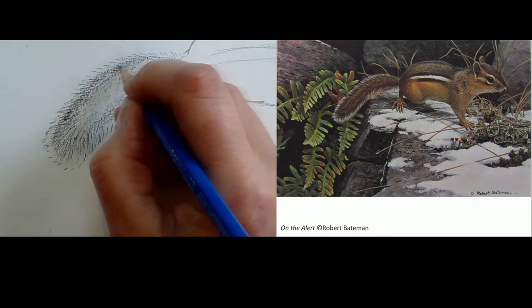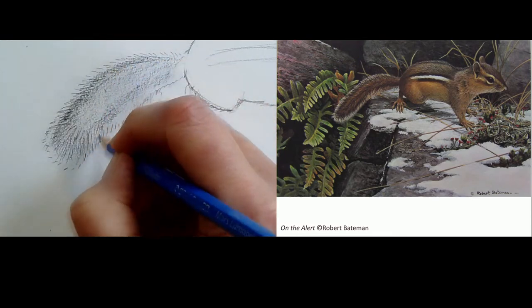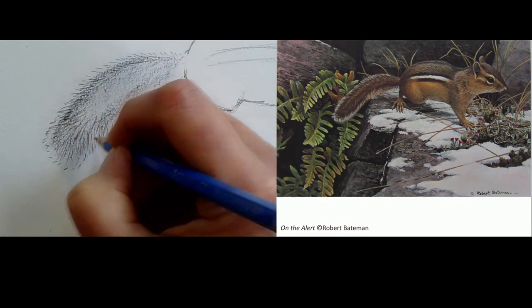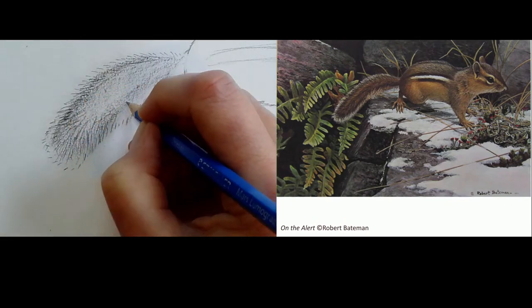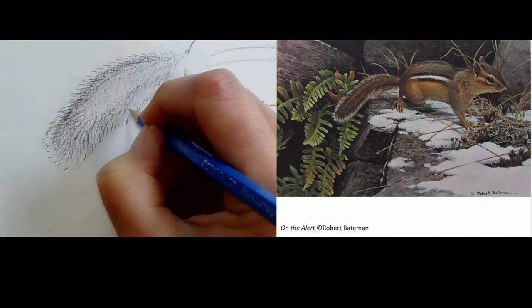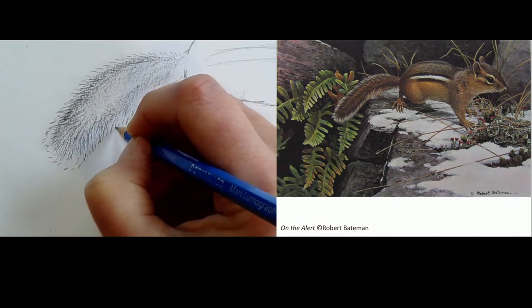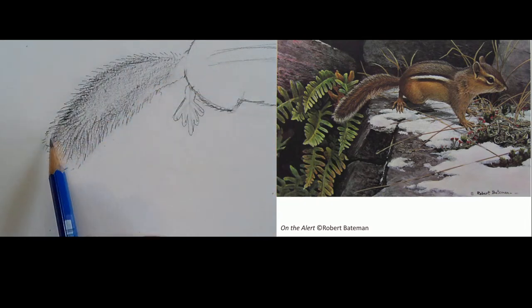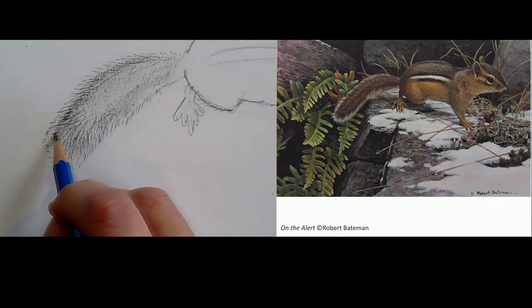So I'm just giving some dark edging, dark hairs here. Gonna get some more in here. I don't want to spend too long in the tail because I want to get back to the face, which is the critical part of our little fella. But I did want to draw your attention to that neat backlighting that we see coming through the tail. And I seem to have captured it fairly well down here.